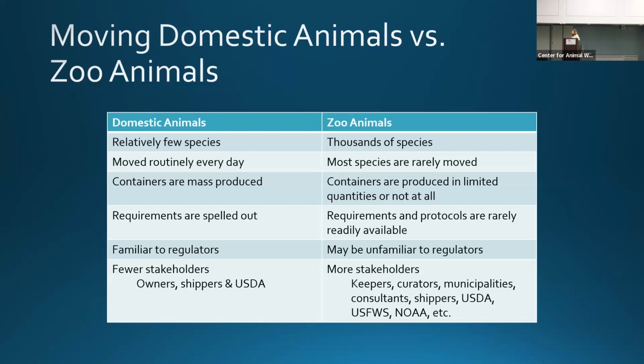Requirements for domestic animals are spelled out. Requirements and protocols for zoo animals are not necessarily spelled out, and they change pretty regularly. The USDA has a great website called NCIE, the National Center for Import Export, and it's very well designed. It shows the species, the country from, and the country to, and then a drop-down menu of what the two governments have negotiated as a protocol. And then there's a little caveat on the end that says, check with your importing country to make sure there wasn't a new disease that popped up two weeks ago and now we can't do this.